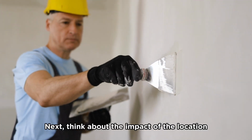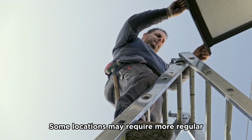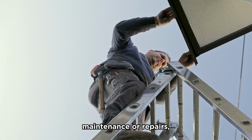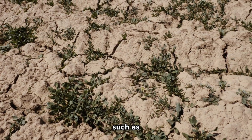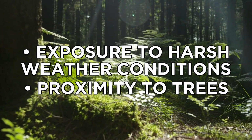Next, think about the impact of the location on the cost of future maintenance and repairs. Some locations may require more regular maintenance or repairs due to factors such as exposure to harsh weather conditions or proximity to trees that shed leaves and branches.